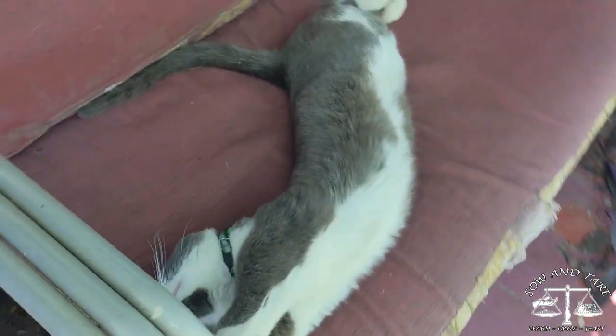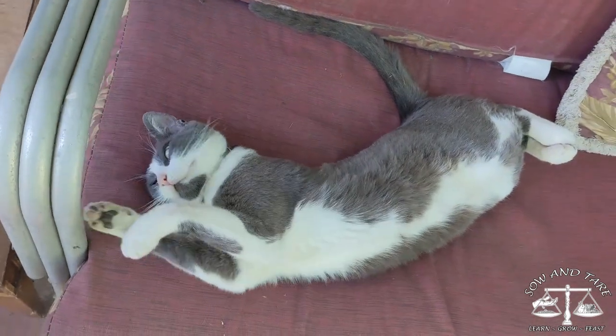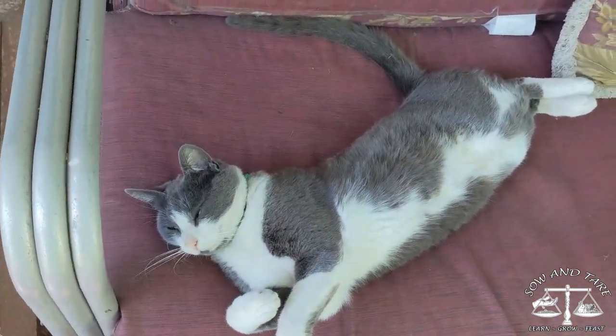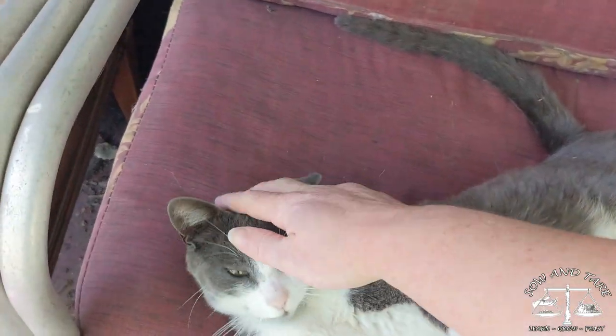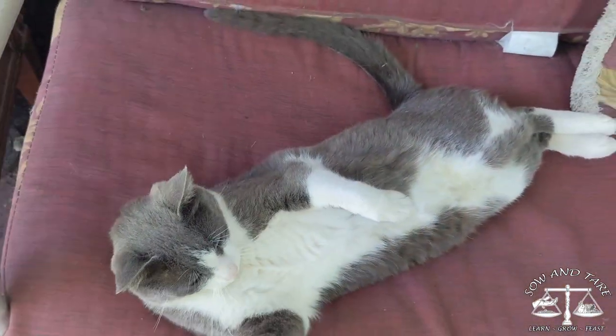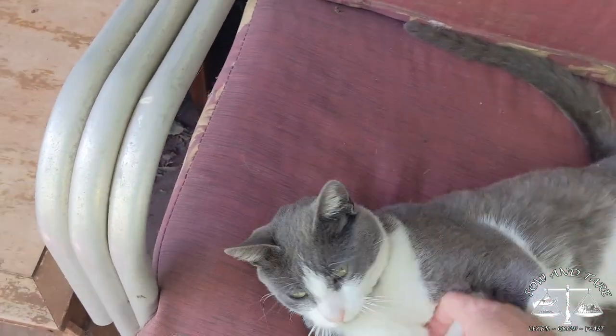Honey, I was going to take a picture of you sleeping. I was. But you woke up. How was your nap? Huh? Okay, go back to sleep.